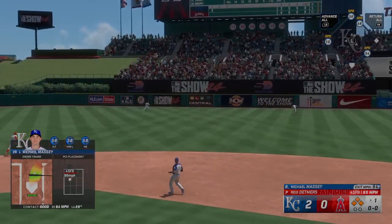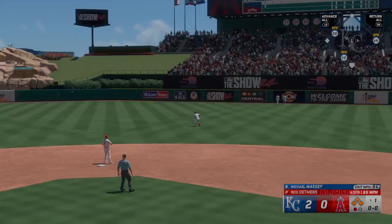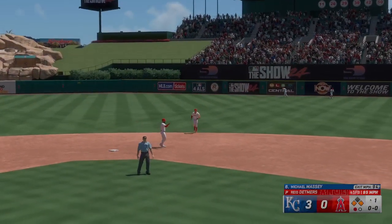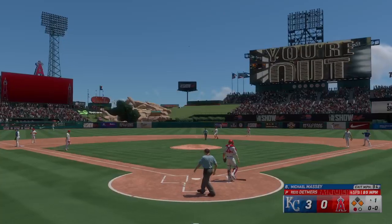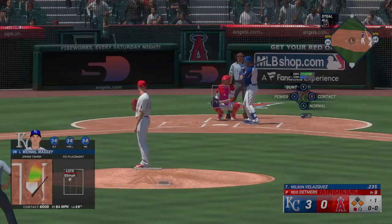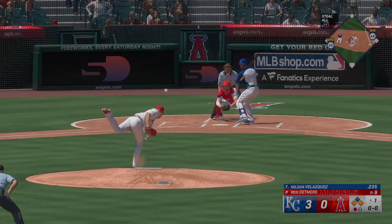Swing, and this one's blasted. It's got a chance. Stretches out and hauls it in. He'll score on the sac fly. Better than that, you feel like a wide receiver playing football. 2 on, 1 out. Nelson Velasquez, the next to hit.